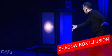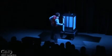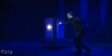At number 3, Shadow Box Illusion. This trick is one of the most deceptive yet captivating illusions. The magician rolls out a mysterious box. Closing the front side, the box is then rotated completely around, proving that it is indeed empty. The light staff is then inserted into the top of the box, thus lighting up its interior.